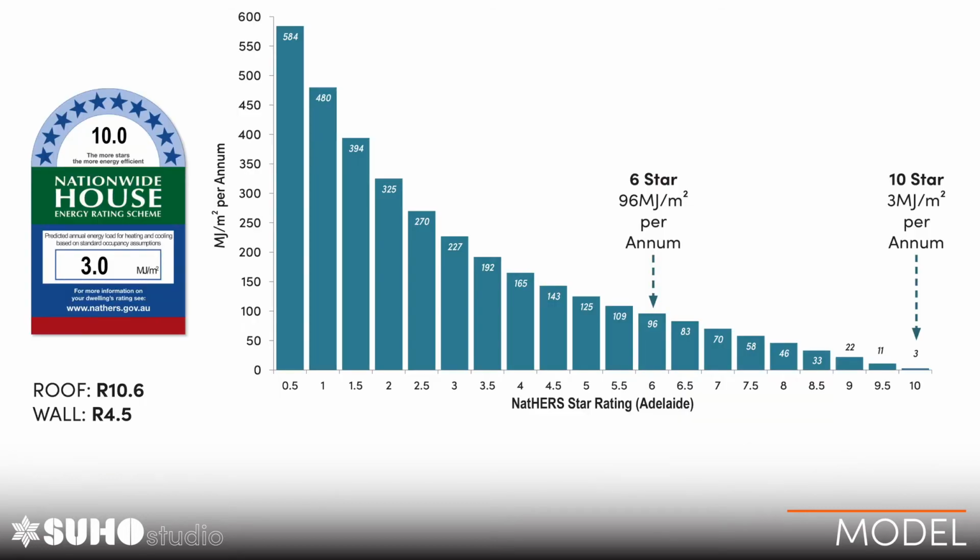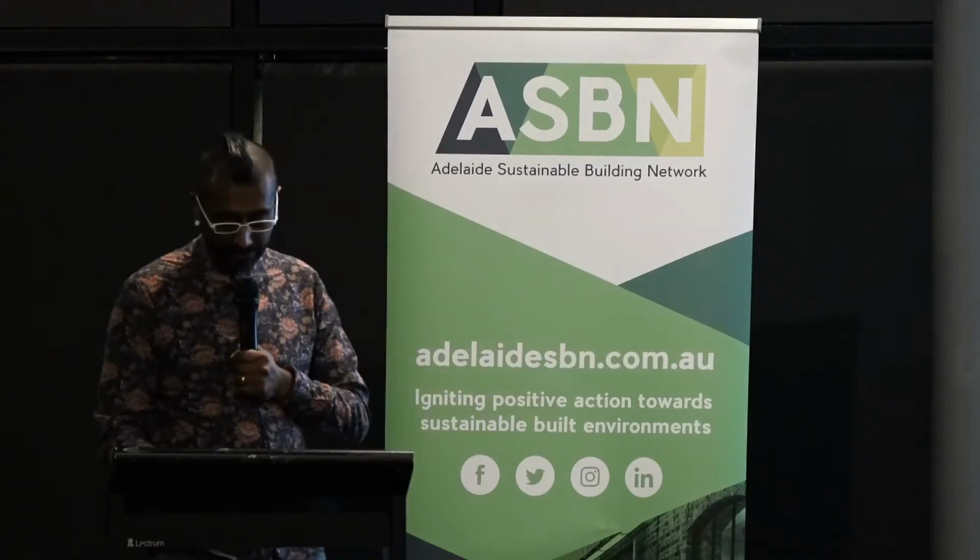This is just to give you an indication of what 10 stars theoretically means. If you look at that 6 star there, which is slowly becoming a bit of a standard, that's got an energy usage of 96 megajoules per metre squared per year. 10 star takes it right down to 3. And just because I had nowhere else to put it, I just put a note here that we're trying to achieve an R10.6 in the roof and R4.5 in the walls to achieve that.